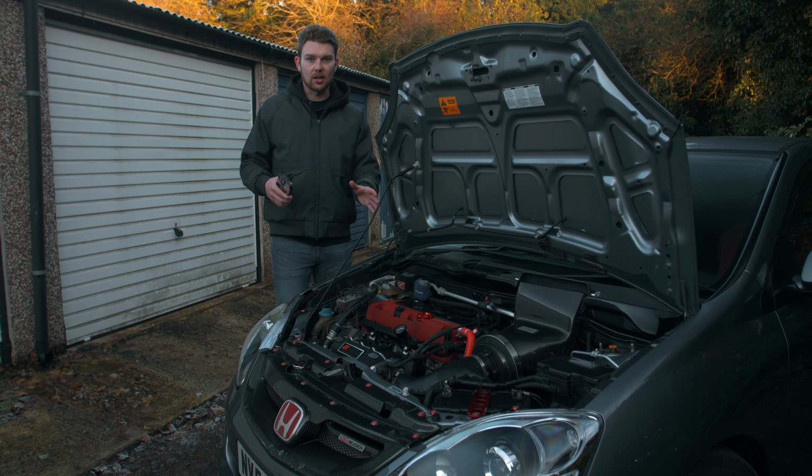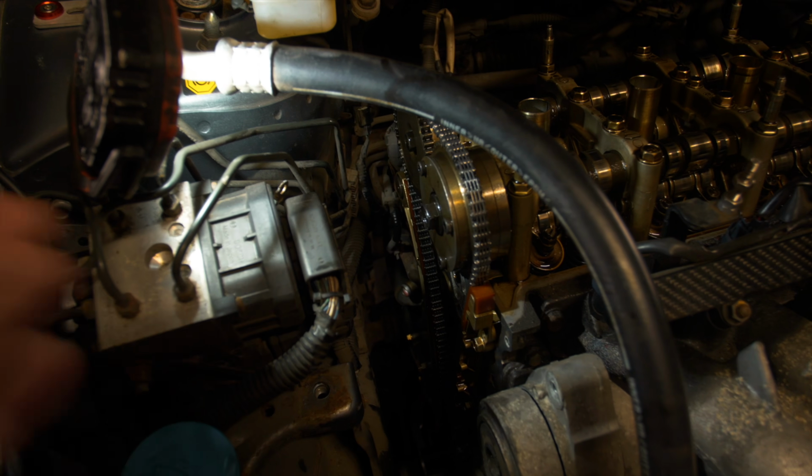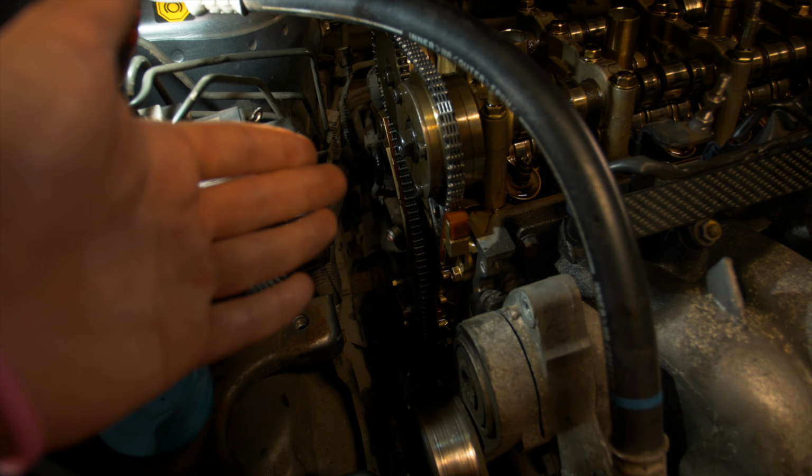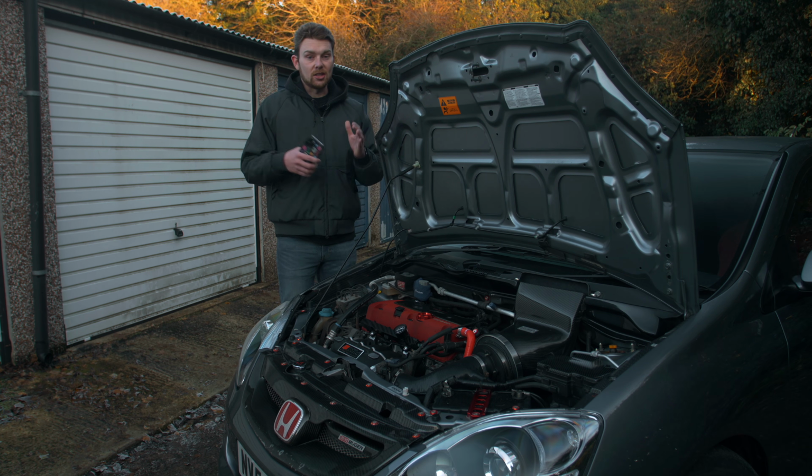My car currently has done 133,000 miles, and I've done just under 50,000 miles of this thing, and I've had no problems in the time I've owned it. That being said, though, I have replaced the timing chain in this. Honda used to say it was about 100,000 miles you want to get that changed. They actually then scrapped that from the service manual because they found that actually it was lasting much longer than that. It's just something to be aware of.